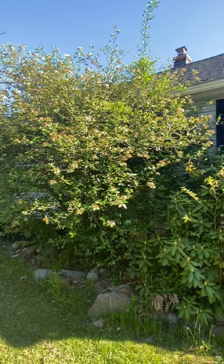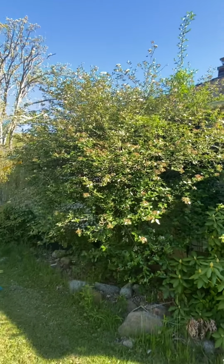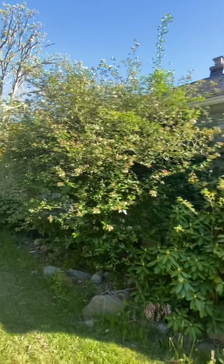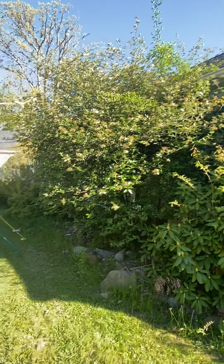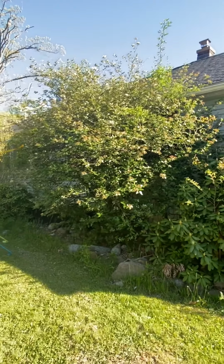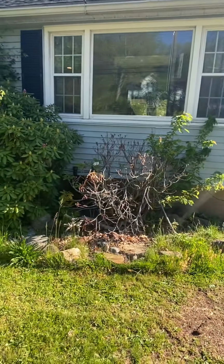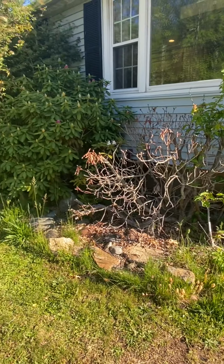With flowering bushes, I hear, you want to wait till after they flower, and then you can trim and prune and things like that. The trimming and the pruning will spark some new growth. So this is going to be a project that I'm really looking forward to, making that into a pretty tree sculpture. I still have this sort of dead bush that I'm going to cut back and put something else there, I think. And I just haven't done it yet.